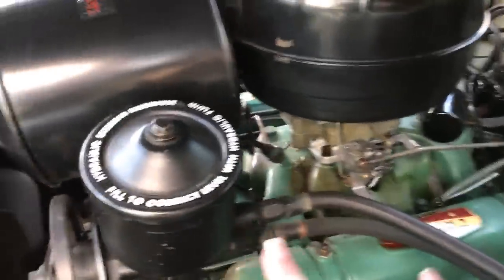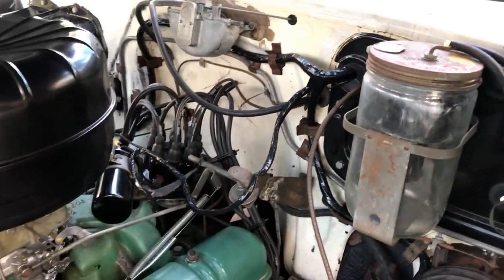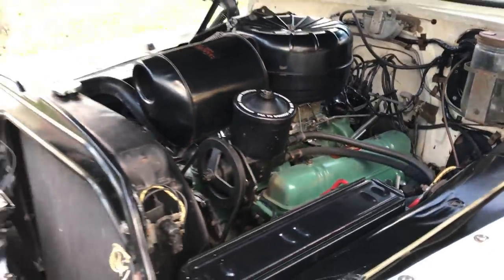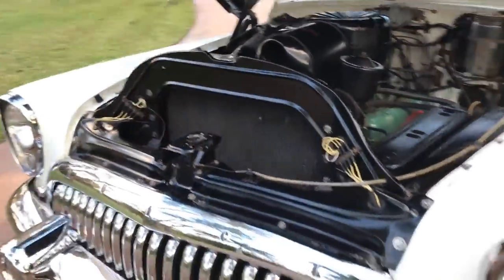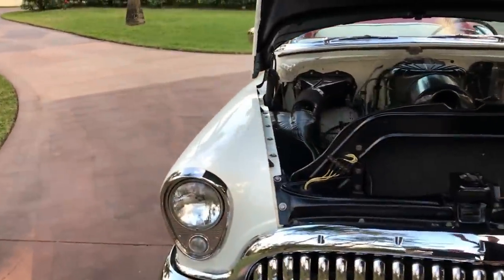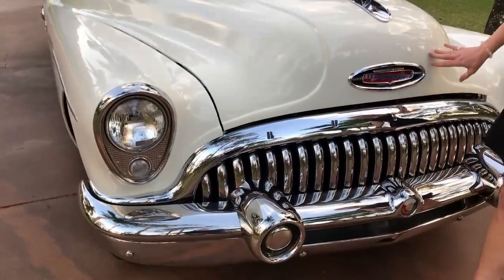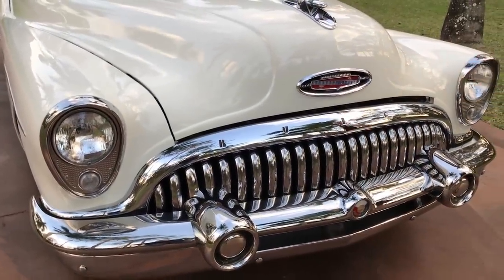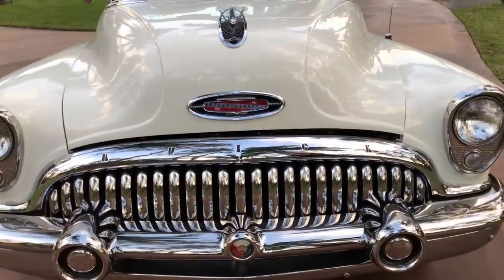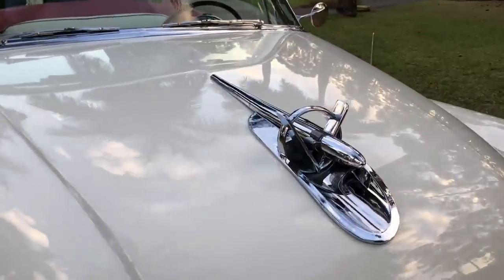This is your steering wheel reservoir. This is your washer fluid reservoir, which is adorable. It's a little jar. Because it's been so well kept in a garage and not in bad weather, it doesn't really need much. So the chrome on this car is pristine. Not one thing can you find wrong with the chrome in this car, and that's so hard to find on almost any car, but especially in 1953. This car is 64 years old.